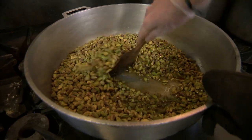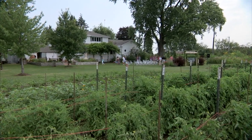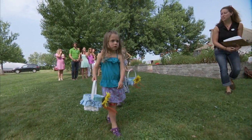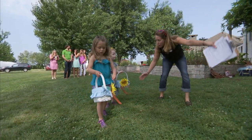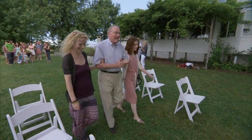The cooks at Heritage Prairie Farm are busy on this Friday afternoon. Just outside the garage converted into kitchen, a wedding party rehearses. So you guys are going to walk all the way up to the front, okay? We're the ones wearing heels. We view the events and the farming as all one thing. That is who we are.